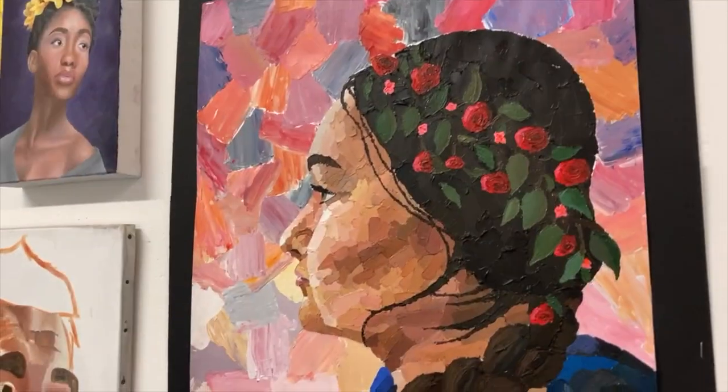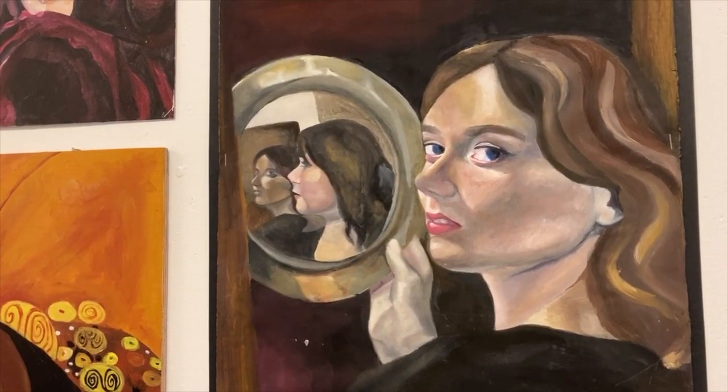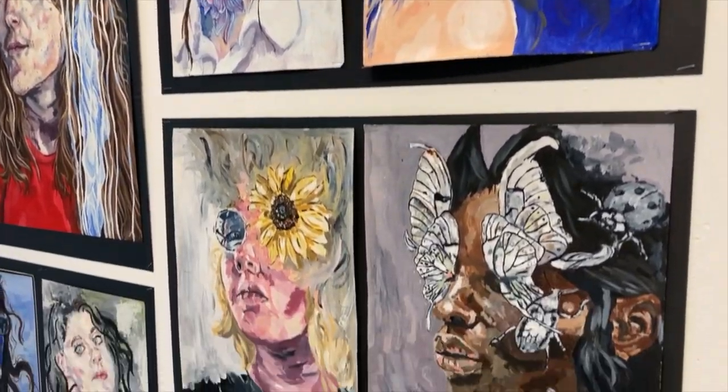I'm on the other side of the art room, and at the moment, this is where us Year 7s are based. But at Gell, everyone gets to spend time being creative, and it's amazing how much you can learn about yourself through your artistic abilities.